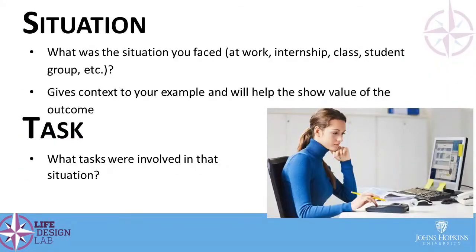S is for situation. This is where you can describe what you or your employer experienced.